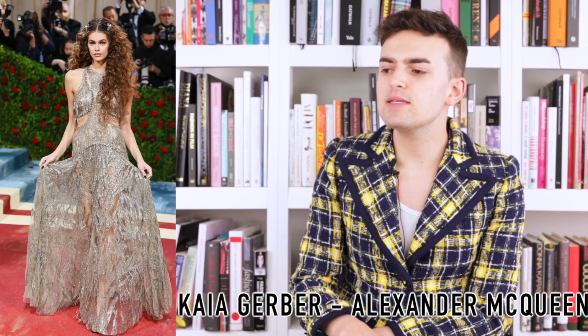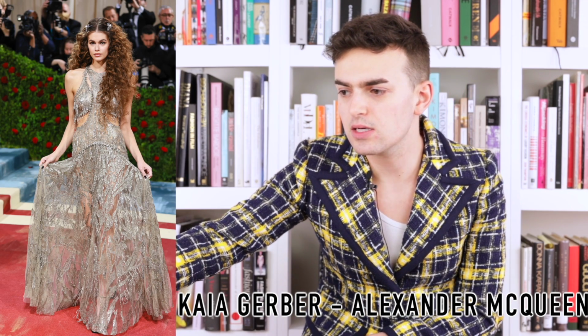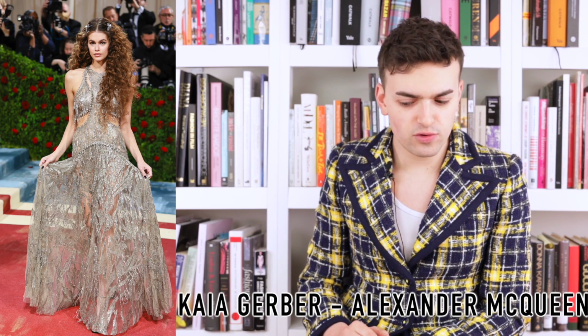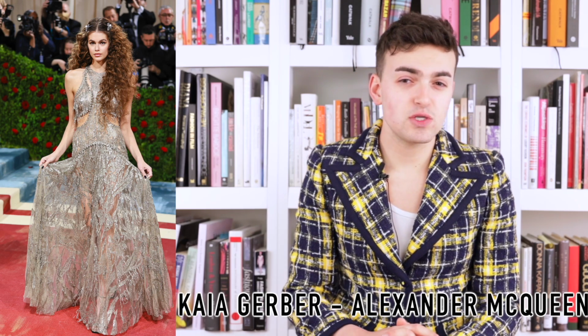And that's the truth. Next up is Kaya Gerber, and she is wearing Alexander McQueen. Now, this is a custom look. It is filled with floral silver embroidery, and it's a majority, I believe, floral motif that's going on. I personally am wondering if it's a reference to William Morris, the arts and crafts movement, not founder, but sort of big kahuna, if you will, who essentially pioneered this idea of bringing handcraftedness back to art and textile design when it came to the post-industrial revolution.